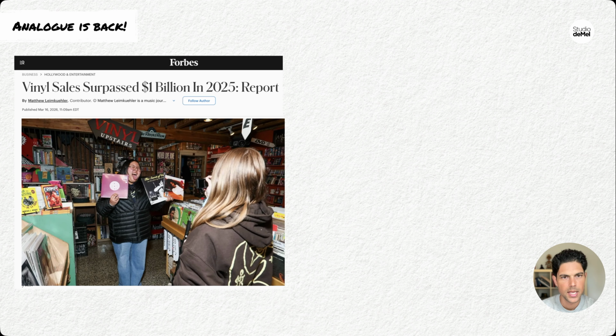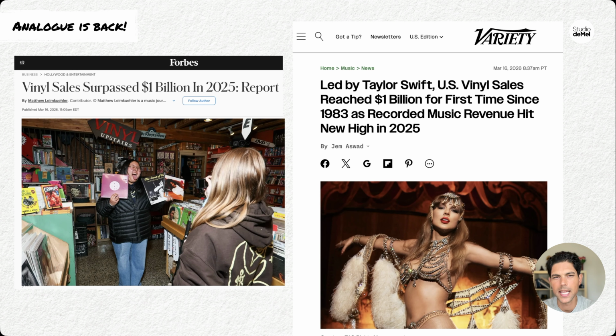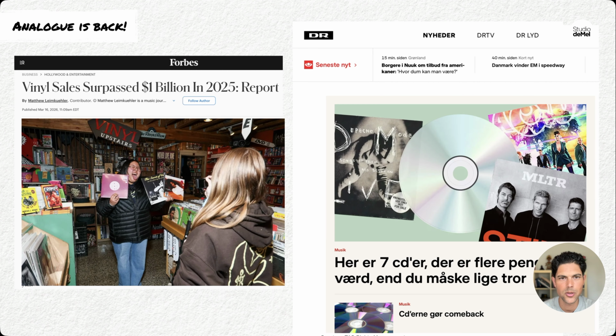So, yeah, again, just to touch on the vinyl sales again, in 2025, the vinyl sales in the US surpassed $1 billion. That's the first time that has happened since 1983. Again, we see that with concerts, Taylor Swift concerts, a lot of vinyl records are being found in stores all over the world, and especially in the US.